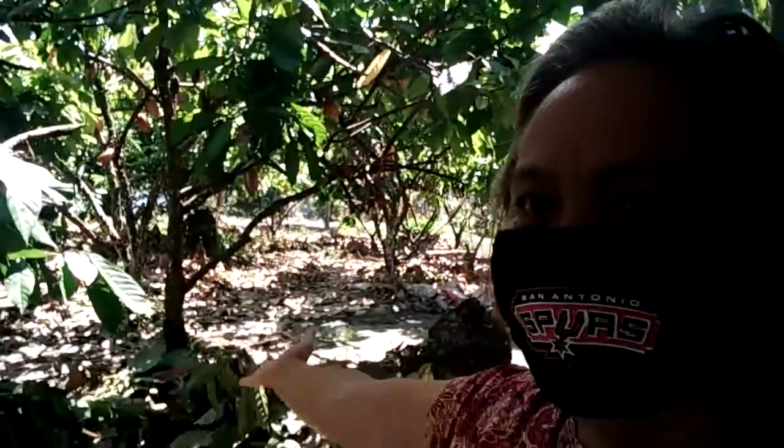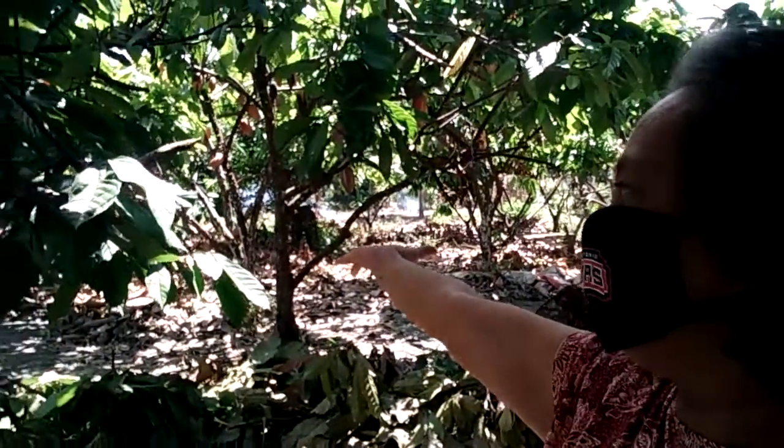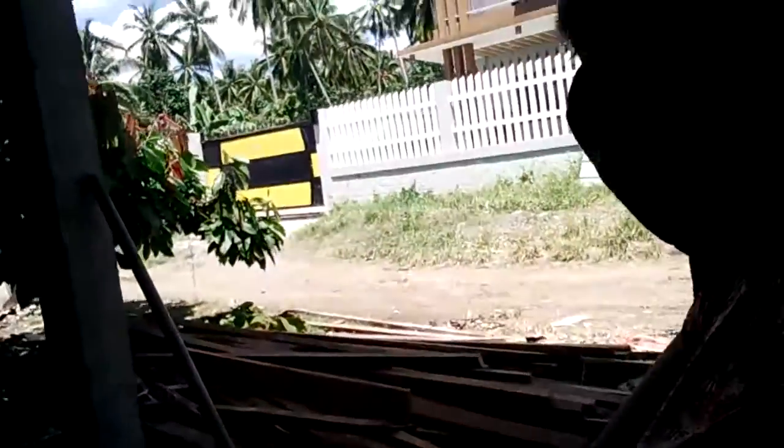For tomorrow's recap, I have my lot already here in Angalan. Here is my lot. As you see there, the cacaos, all the cacaos up to the cacaos outside the home are mine. That is 400 square meters already.